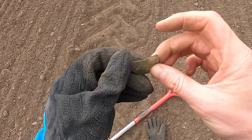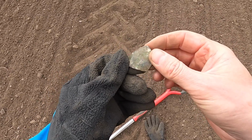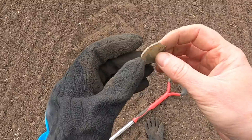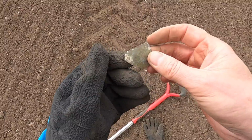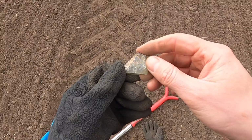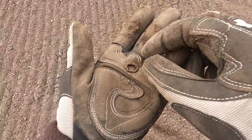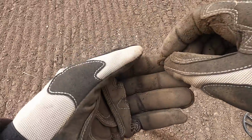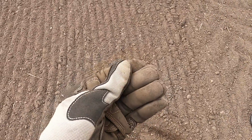Just a little surface find here. This is very old glass, iridescent green, thin and thick in places. It's probably sort of onion bottle style glass. That iridescence, lovely. Just had this pretty much off the surface. Didn't even film it because I didn't think it was going to be much. It was such a low signal.